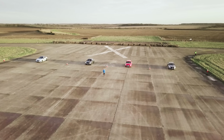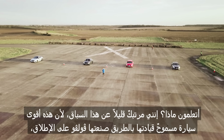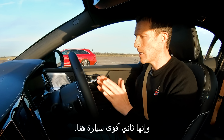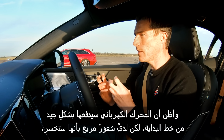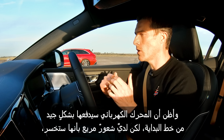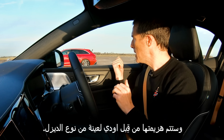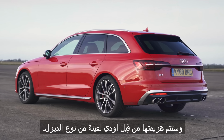I'd really appreciate it. Do you know what? I'm a little bit nervous about this race. This is the most powerful road car Volvo has ever made, and it's the second most powerful car here. And I think the electric motor could boost it nicely off the start line, but I've got a horrible feeling that this might lose and that it might get beaten by a bloody diesel Audi.